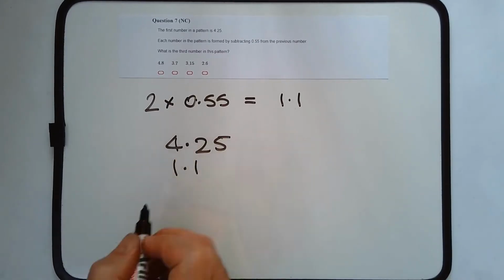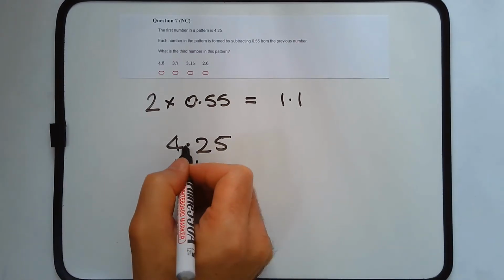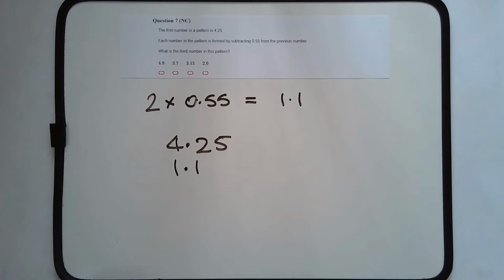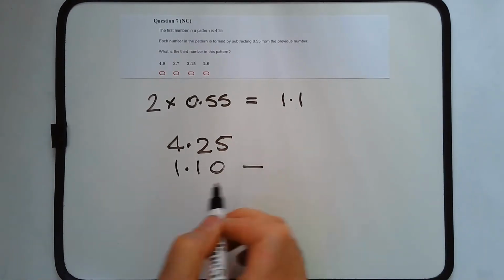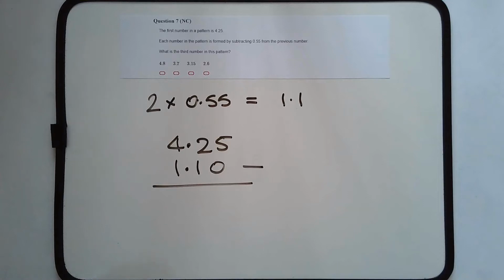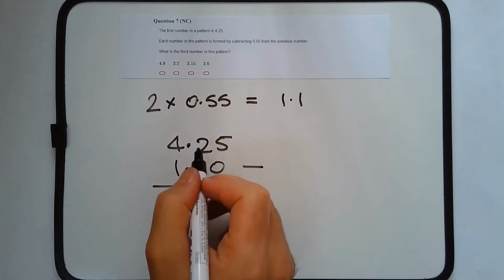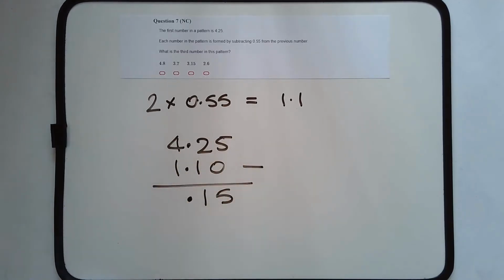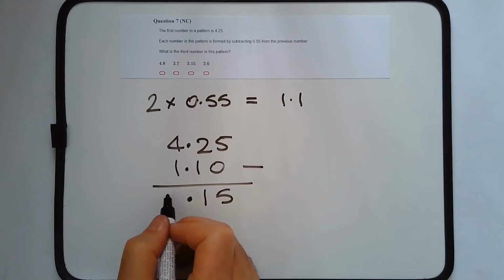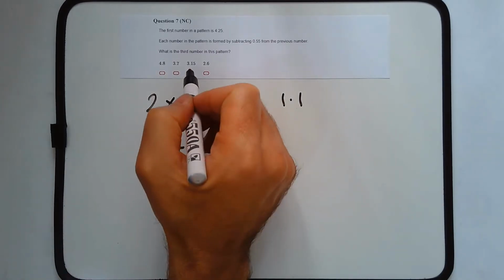So I'm going to write 4.25 here, and under it I'm going to write 1.1, making sure to line up the decimal points. And wherever there's a gap, I'm going to replace it with a 0. And we're going to subtract these two numbers. So 5 minus 0 is 5. 2 minus 1 is 1. Draw in the decimal point. And 4 minus 1 is 3. So the answer is 3.15.